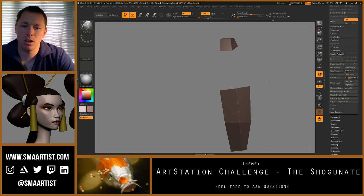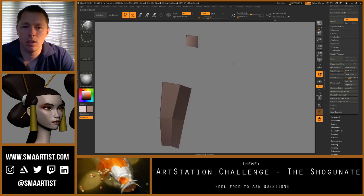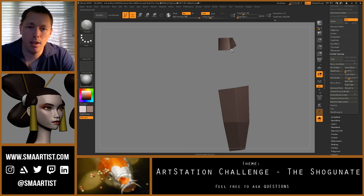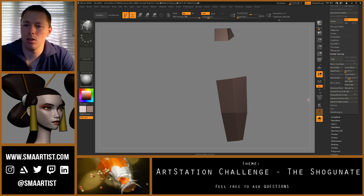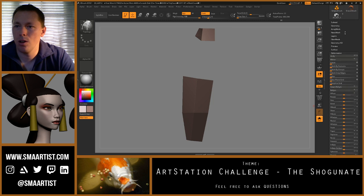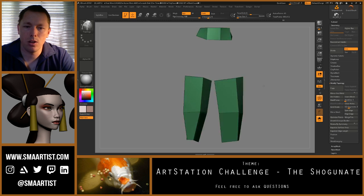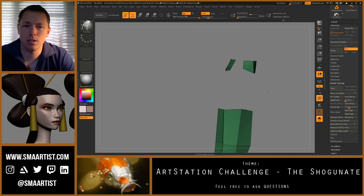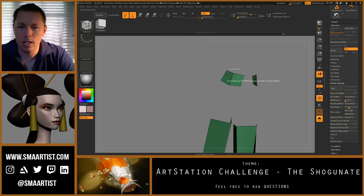symmetry, I'm just going to go ahead and take this, make sure that I mask that part out. I'm just going to move this just a little bit. Oh, and I think I've got a mirror. And then mirror and weld. Okay, so now I've got the base for my pants. Okay, let's make sure symmetry is on ZModeler.